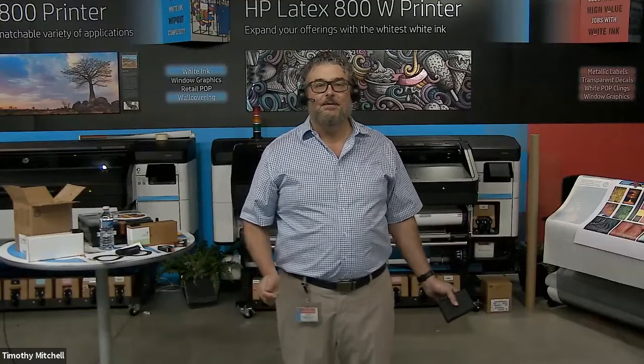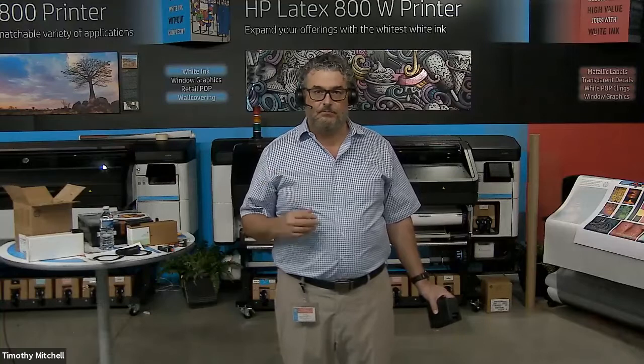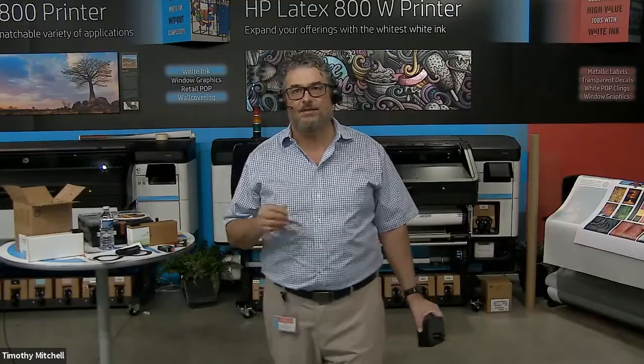Now I have a completely useless, very expensive piece of Lexan that took me a half a day to print that I've just thrown into the trash. Okay, this happens. This is the nature of white ink printing. My view of white ink printing with UV is either print every day or sub it out. Send it to somebody else.